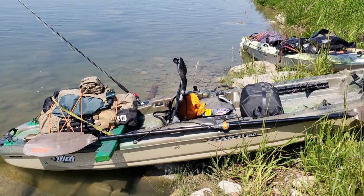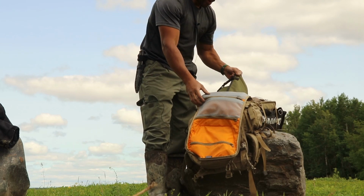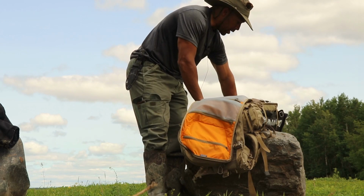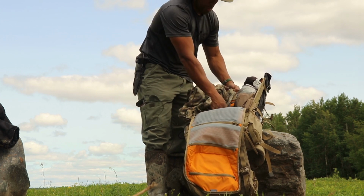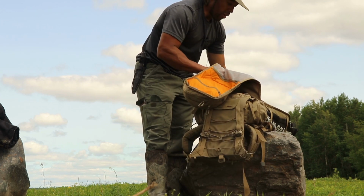And in here we have all sorts of pockets. I'm not using any of these pockets right now because I have my bug out roll. I'm gonna go into more depth about this pack. There's MOLLE webbing inside, laser cut webbing. There's Velcro on the sides, lots of options.